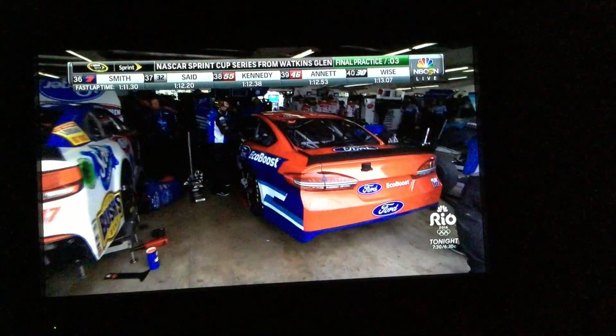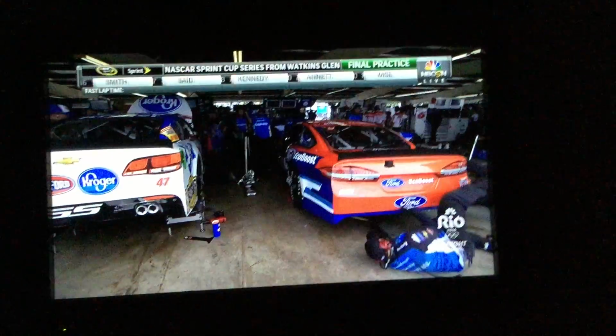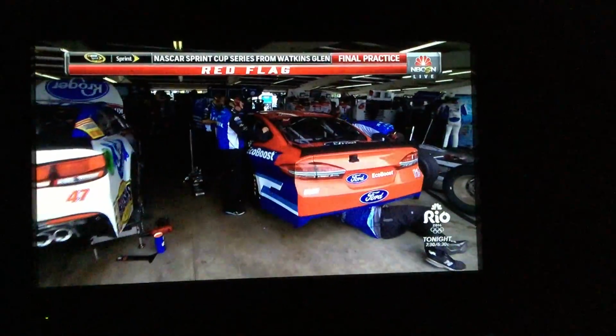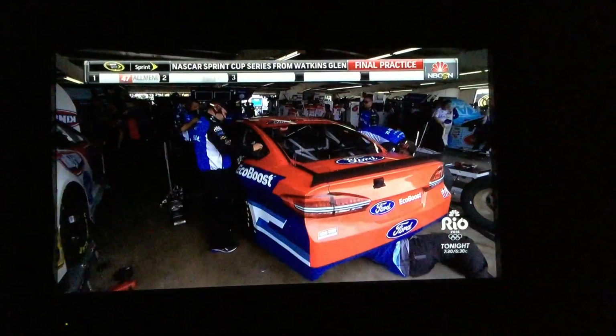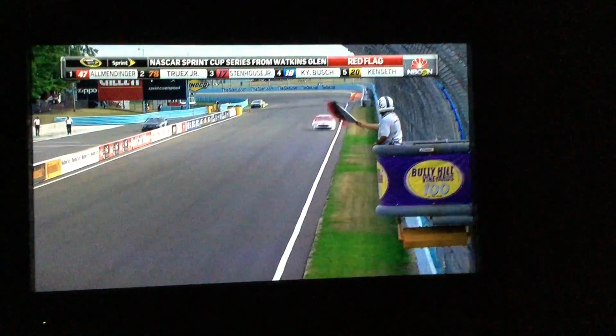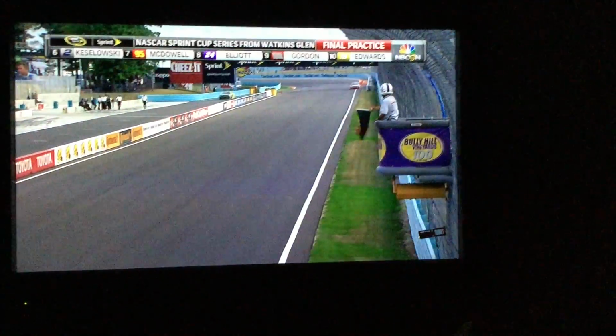Yeah, I don't think that we would have expected Ricky Stenhouse Jr. to be third fastest in practice here, but he did come here and he did the tire test at the racetrack, and right now he's third. His best finish here was 18th. Right. So they've got to be feeling really good about that. The red and black flags being displayed.